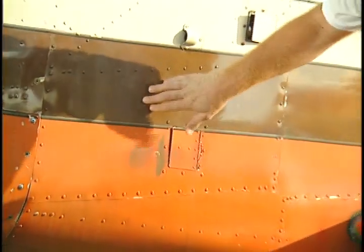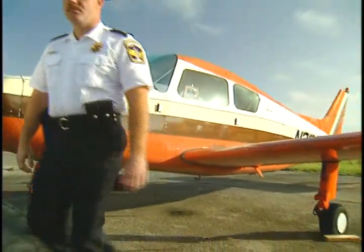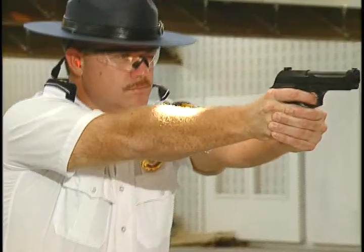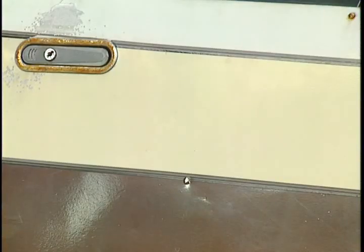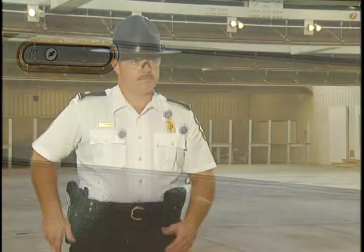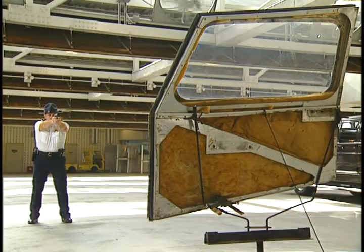Officers also work at airports. This is the typical material used in a light airplane fuselage. Back at the firing range, our officer fires the .40-caliber bullet at the fuselage door, producing the following result. Here's what happens when the .40-caliber bullet is shot through the plane's plexiglass window.